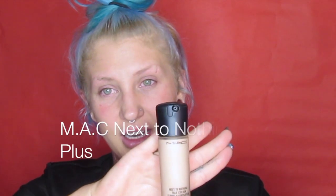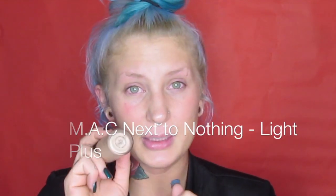And this foundation that we are going to try out today is called Next to Nothing. I am doing Light Plus. It's a very luminous coverage. It's moisturizing as well. So it's not gonna have full coverage, but it's gonna be an everyday once again to where I could just wear it to the grocery store.